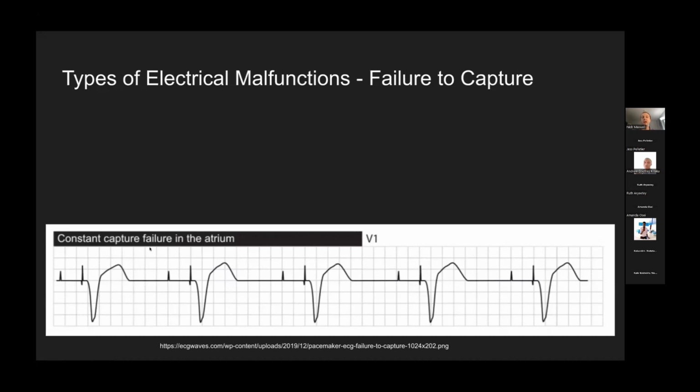And so what we actually have here is failure to get capture in the atria, but success at getting capture in the ventricles. And so this is one of those reasons where you've got to be very astute, because if you had a set of vital signs on this patient, you might not notice an abnormality, right? If they're having good ventricular responses. And now granted, the intervals here are not reflective of a normal EKG, because otherwise this would be a ridiculously slow rate.